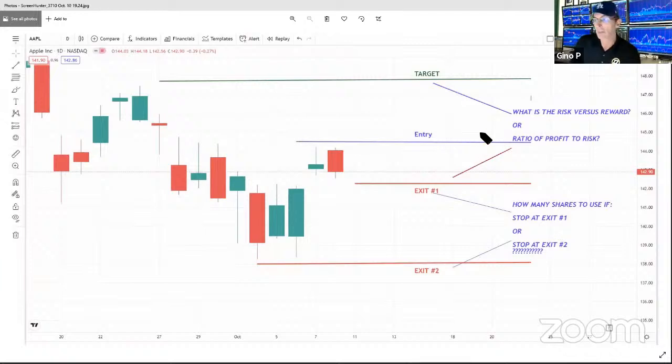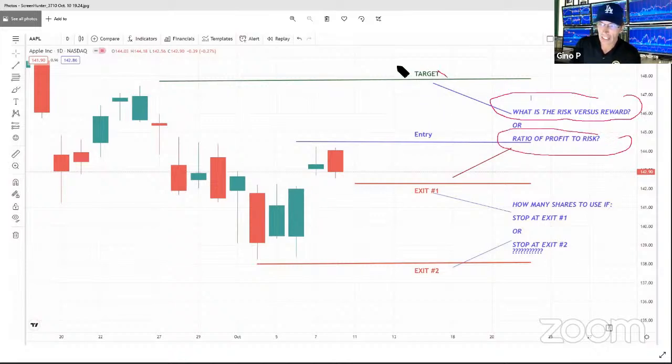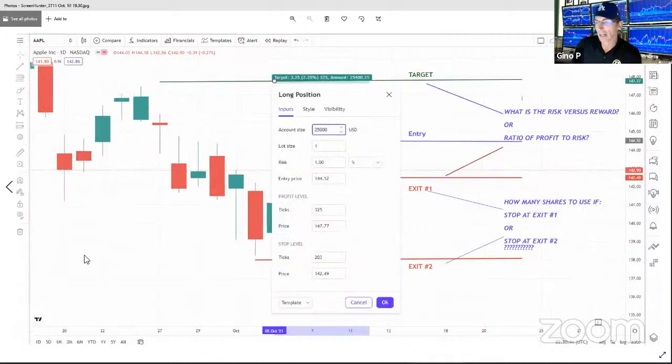Then finally, Tim, and this is secondary to the whole problem here: what is the risk versus reward? Or another way of saying it, what's your ratio of profit to risk? Are you making enough to justify this risk? The simple tool, let me jump into it here, is on TradeView and certain software. We do have this built into our stock and options report for you. You can simply do this, two things.